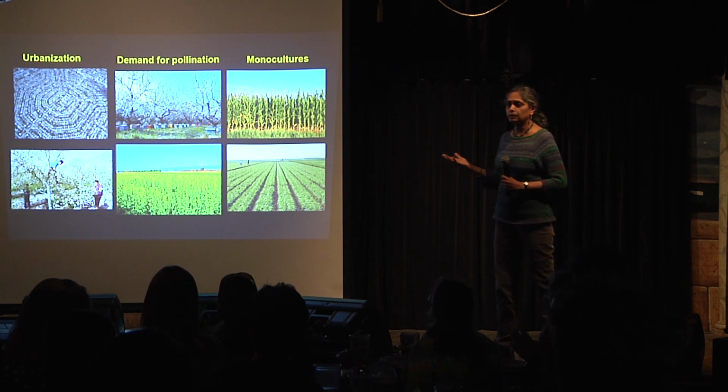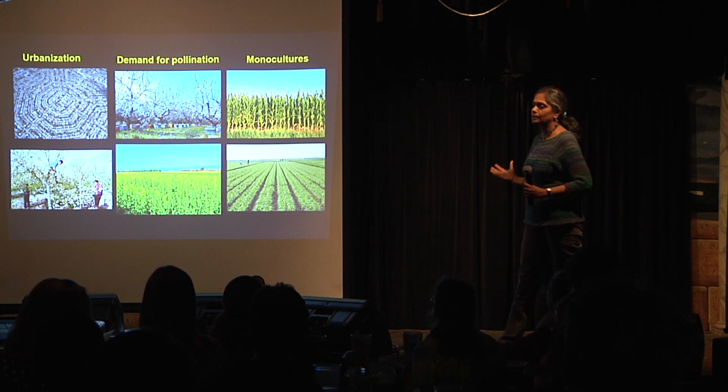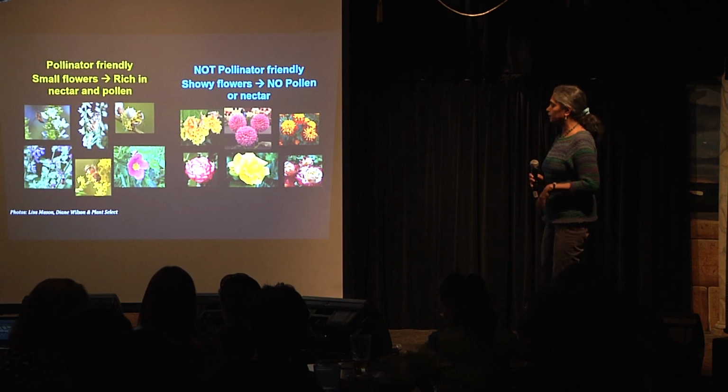What's happening? This is what is happening to all of these bees. A lot of urbanization, huge increased demand for pollination, and then come these monocultures with all of these large single-acre or single-genotype crops that are taking over our ecosystem.